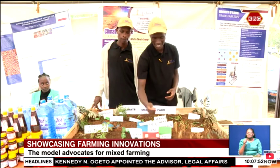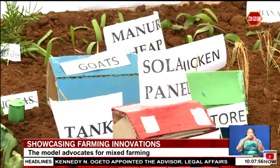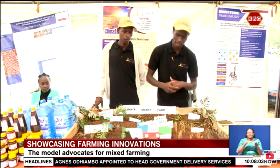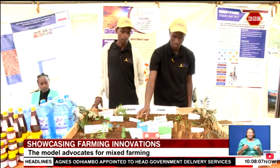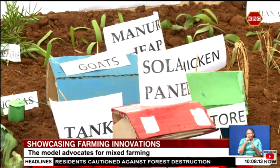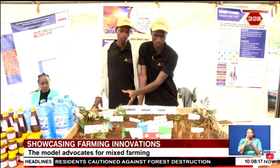Our house, we decided to put it at the central place. There are those farmers who prefer to put the house at the other side, maybe at the corner. But for our case, we prefer putting our house at the central place. And here we have our cattle, we have our chicken, we have our goats. These are animals in this our model. They give us manure, and the manure we use to produce our crops.